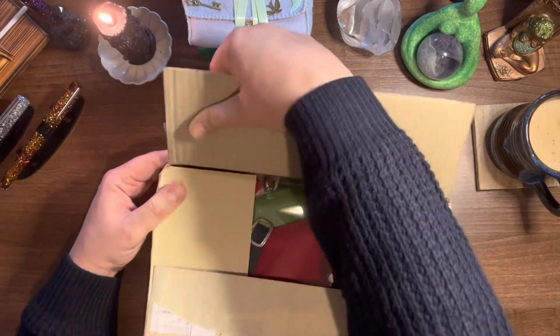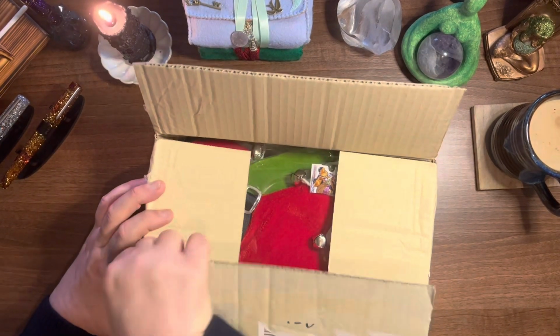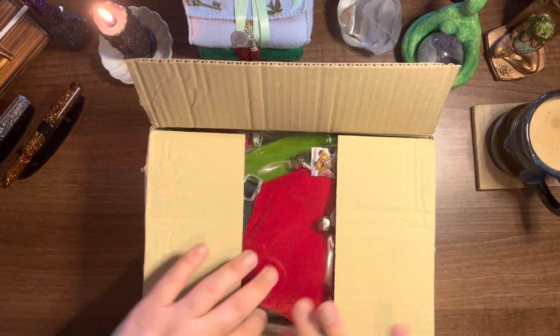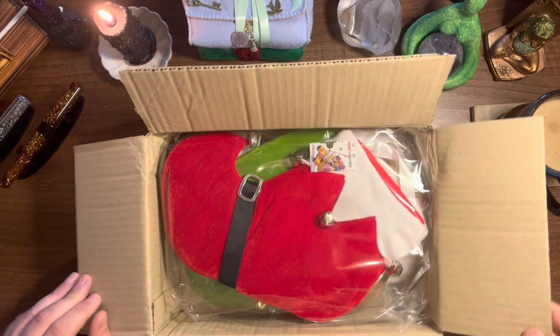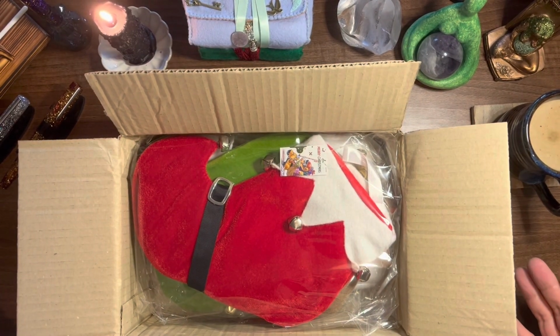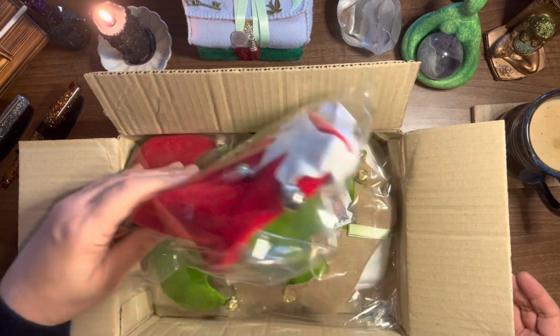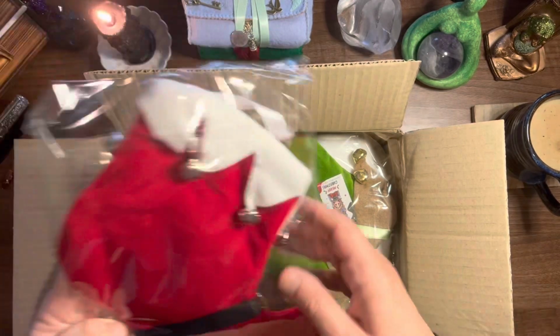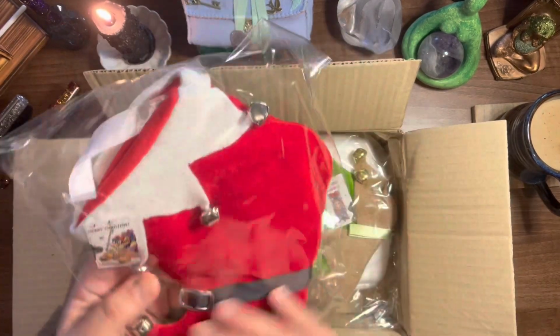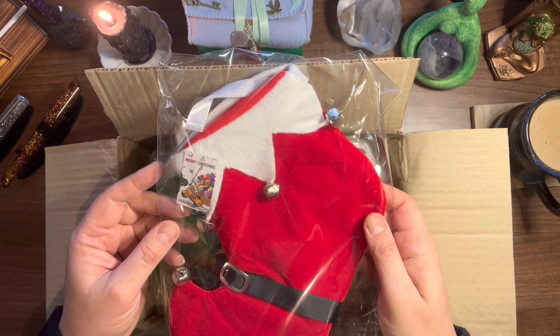But let's open this. Oh, this looks fantastic. Oh, look at this. So this is from the guys over at Destiny, and Mate Horranumber is just so generous. So these little Christmas bells and everything are to store the decks in.